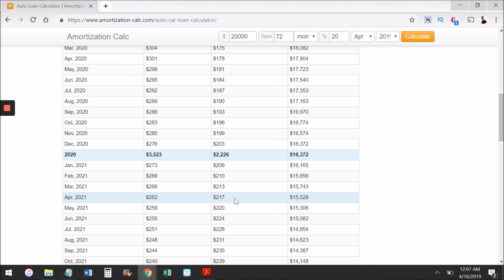Still looking at April, that puts us at 15,526. Now, we don't know what type of car this is. We don't know how many miles are on it. We don't know the trim, if it has a sunroof, if it has leather. All that stuff plays a role if you're looking to trade the vehicle in. If you're looking to refinance, they really just look at what type of vehicle it is, and they go by a payoff. They're really lenient when you're looking to refinance a car.